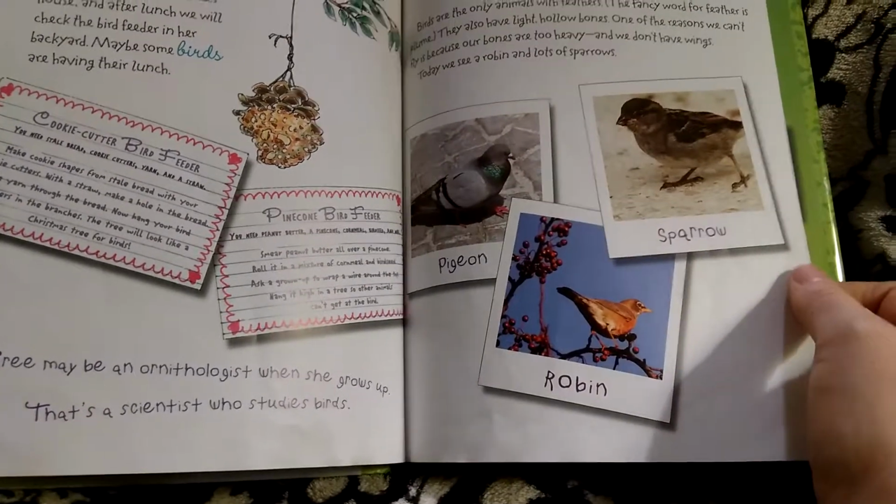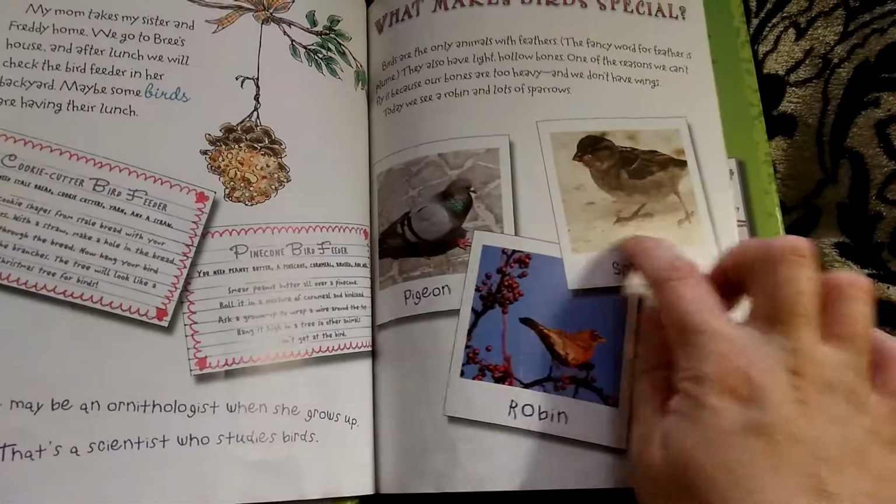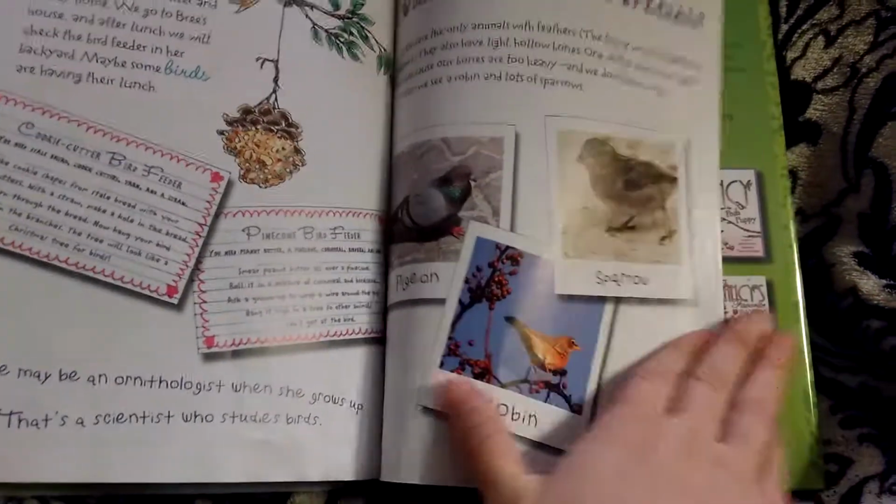Today we see a robin and lots of sparrows. Sparrow, pigeon, robin.